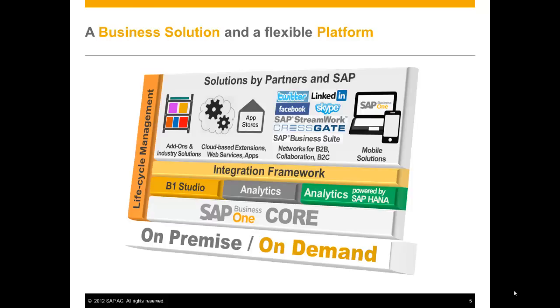Sitting on top of the core and that analytics layer is our integration framework. And that integration framework allows us to plug in seamlessly to industry solutions, cloud-based extensions built by SAP partners, networks for business-to-business collaboration and business-to-consumer transactions, and of course mobile solutions including the SAP Business One mobile application for the iPhone and the iPad. Wrapped around all of those is our lifecycle management, which consists of a series of tools like the remote support platform and our accelerated implementation program, which allows you to manage the entire solution and helps to drive down the total cost of ownership by reducing the cost of support.